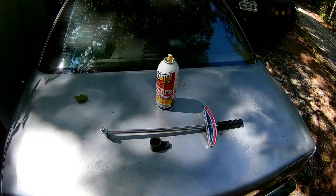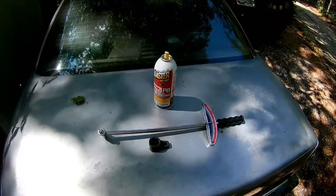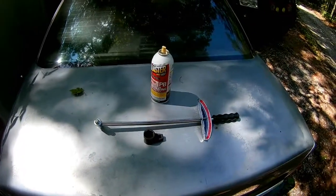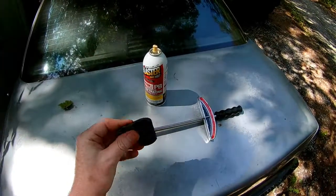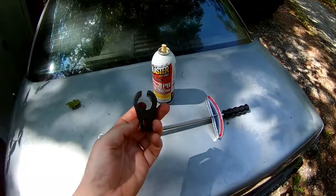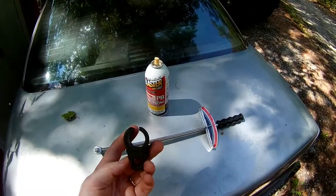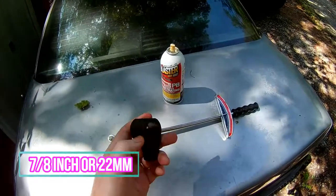torque on the bolt, they were always talking about cutting the O2 sensor off. And I mean, you can do that, but this is not an expensive tool. You know, again, it is less than $10, and it is very near to universal. This is a 7/8 or 22 millimeter, and it's pretty universal.